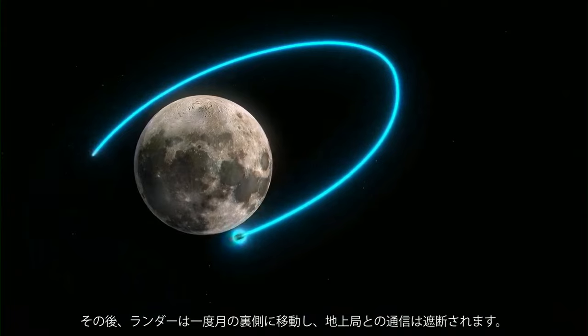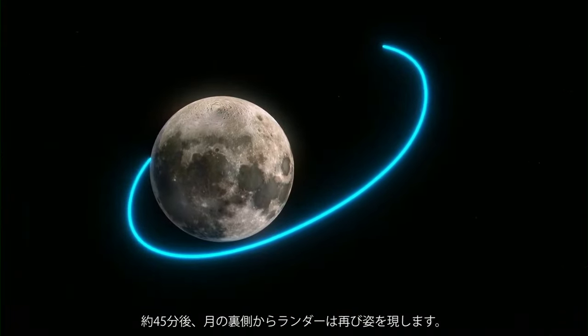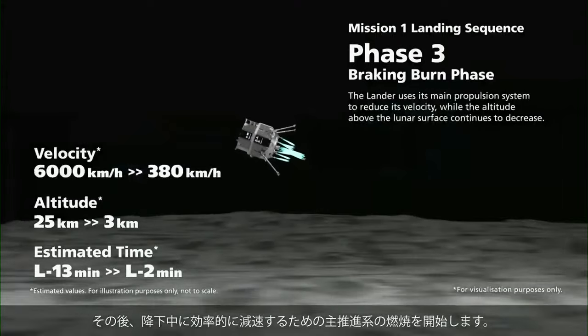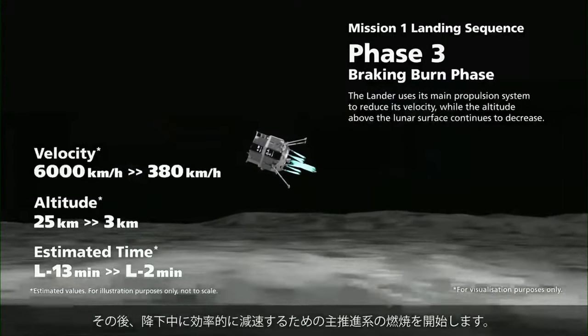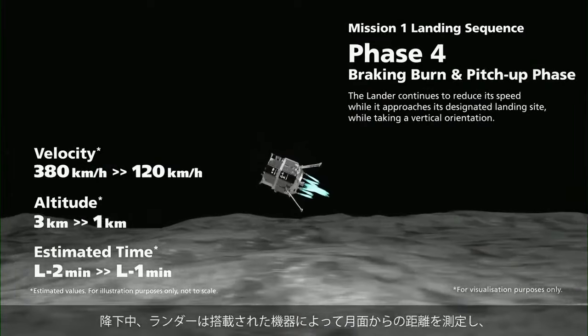Continuing on its orbit, the lander moves to the far side of the moon, losing direct line of sight and communication with the ground station. Approximately 45 minutes later, the lander reappears from behind the moon and begins its braking burn to slow down its descent.